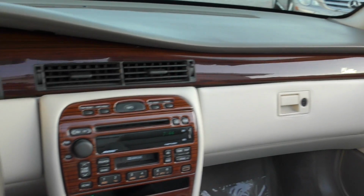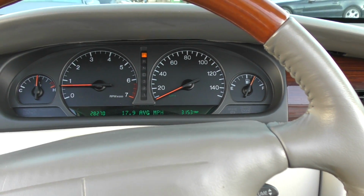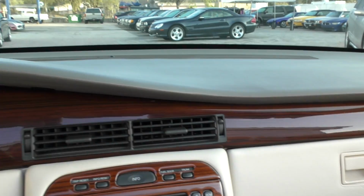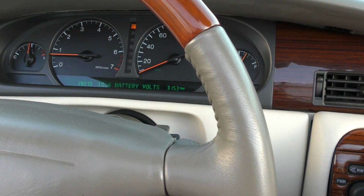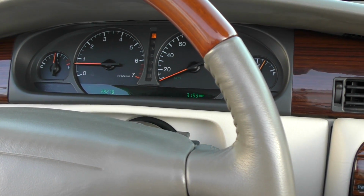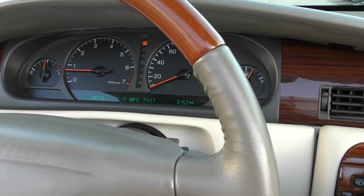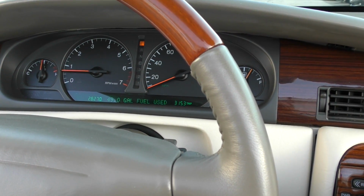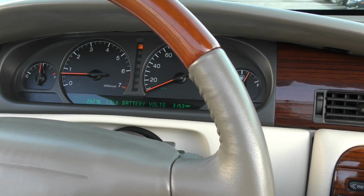All right, seatbelt on. Let's see what we got. They're usually 17.9 average miles per hour. Miles per hour? That's ridiculous. And that guy's going really slow. Timer. We've got a timer if we want to take it. There's a battery volts. Lots of oil life left. English and metric. Range. Average, 15, it could be worse. Instant average, thing idled a lot, 49 gallons of fuel used. I was going to leave it off. The hell with it.